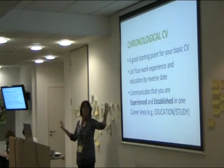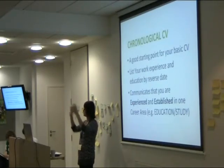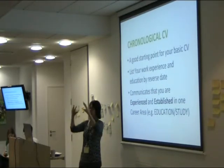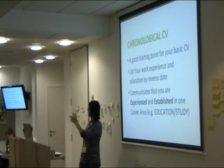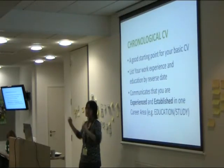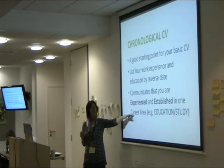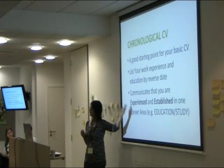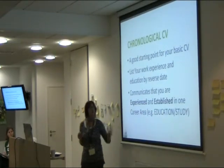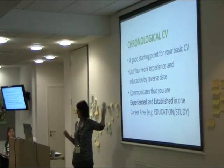So if you haven't done your CV yet, just wallop everything down on paper. Try and put it in chronological order. So you've got all the education you've done, any volunteering, and it's all there for you. And then you can pull the bits out that you need. It's quite good if you want to show that you're established. So if you were applying for a PhD, you'd quite happily put everything in reverse chronological order, and that would be fine.